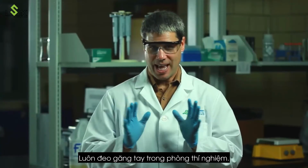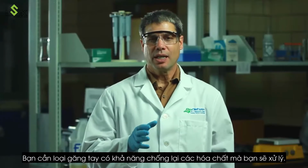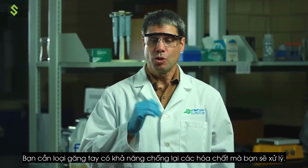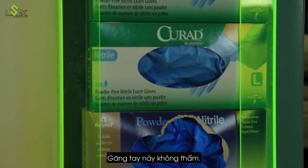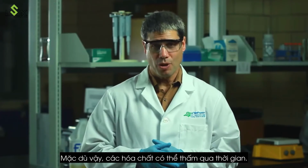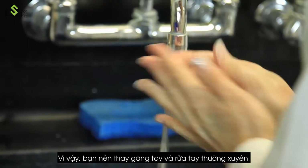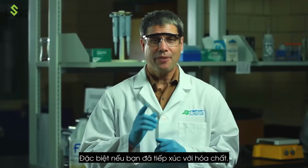Always wear gloves in the lab. Be sure to choose the most appropriate type. You need gloves that are resistant to the chemicals you'll be handling. These gloves are non-absorbent. Even so, chemicals can leach through over time, so it's a good idea to change your gloves and wash your hands frequently, especially if they've come into contact with chemicals.